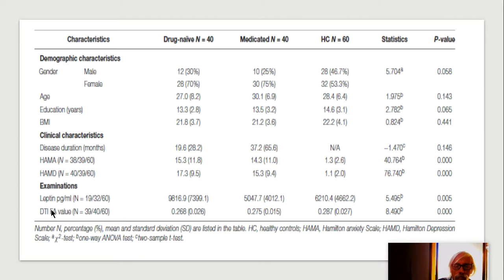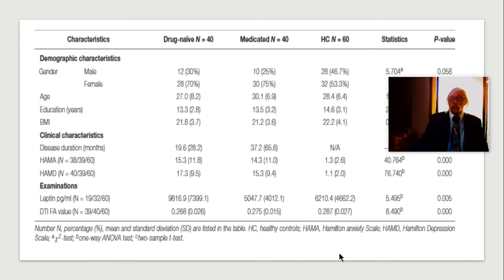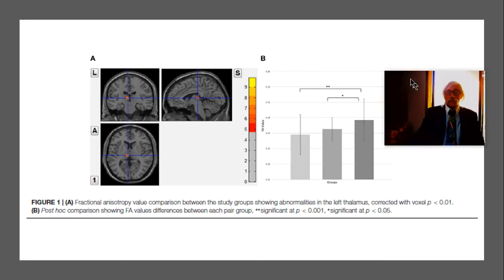The GI fractional anisotropy value, this is the white matter tract data, 0.26, 0.27, not much of a difference, okay? And again, with the healthy control, about the same, with a p-value essentially not even needing to be measured. So again, you've got people that are definitely suffering from major depressive disorder with these two scales, the Hamilton Anxiety Scale and the Hamilton Depression Scale. This is all done with an ANOVA, analysis of variance, doing a sample t-test, which is fine statistics as far as I'm concerned. All right, here's some data.